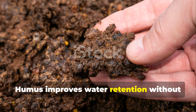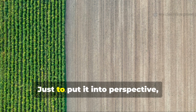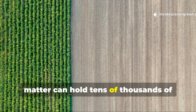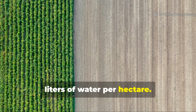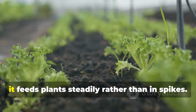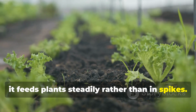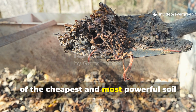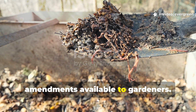Humus improves water retention without causing waterlogging. Just to put it into perspective, a 1% increase in soil organic matter can hold tens of thousands of litres of water per hectare. It also buffers pH, reduces nutrient leaching, and, well, it feeds plants steadily rather than in spikes. Leaves turned into humus are honestly one of the cheapest and most powerful soil amendments available to gardeners.